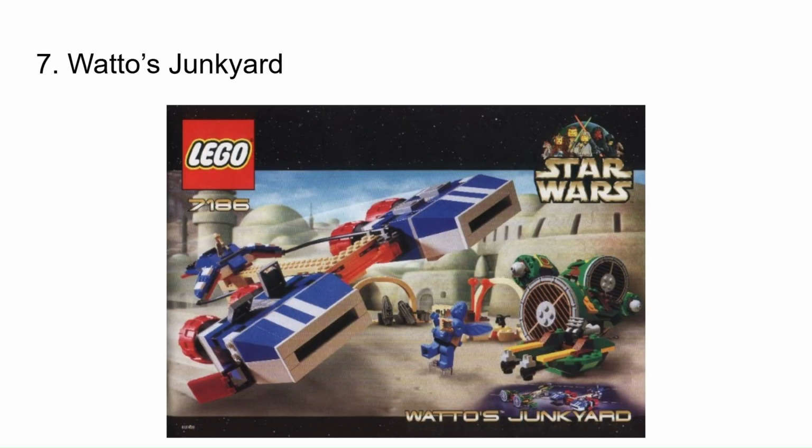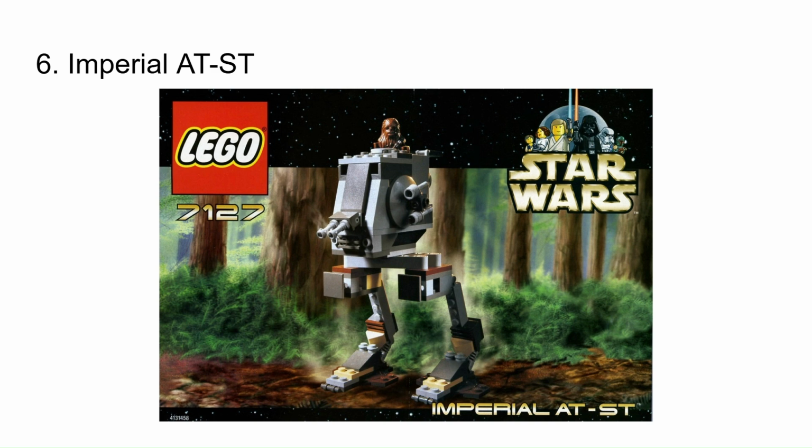And then at number 6, I have the Imperial AT-ST that I think for when it came out is pretty good. I think they definitely could have had more of it be gray, but I think it's cool, and it looks like from these Technic things the head can move side to side and the legs as well. And it came with Chewbacca, so I think that's pretty cool because you can kind of recreate the scene from Return of the Jedi where Chewbacca takes over one of these and just starts shooting all the Imperials.